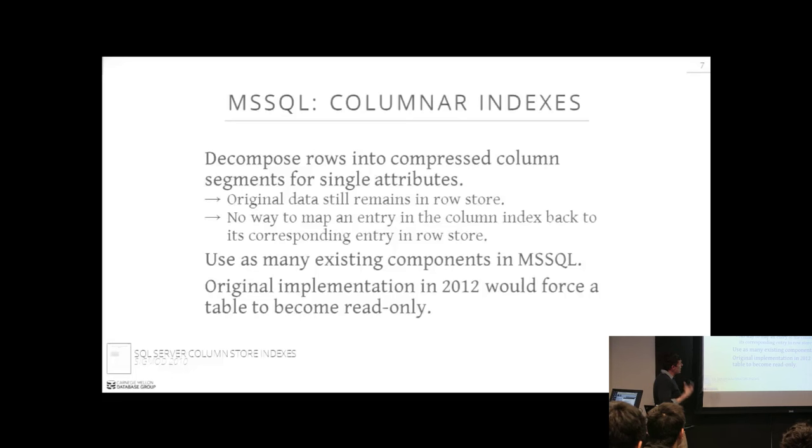So the basic idea with these columnar projection indexes is that you're going to decompose the row store database of tables and split them out into column segments. So you're going to take all the values for a particular column in a table, and you're going to store them contiguously in memory or on disk. And so what's going to happen in this initial implementation you guys read is that when you say I want a columnar index for a table, SQL Server would make that table become read-only. I mean, you're not allowed to update it.